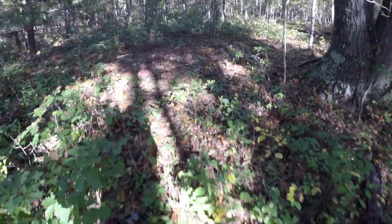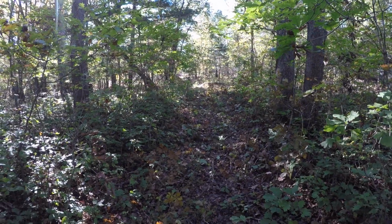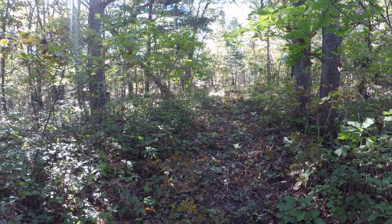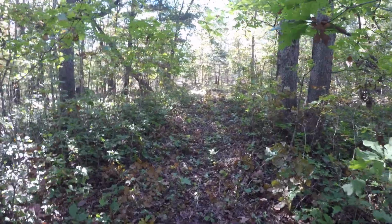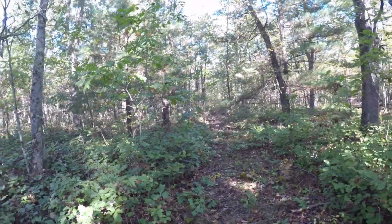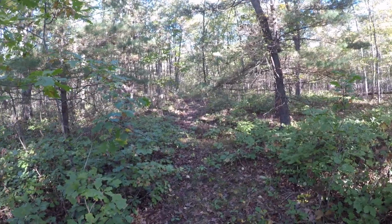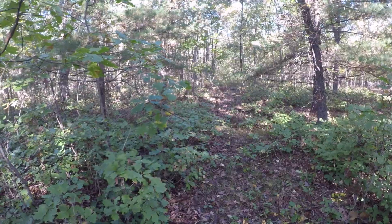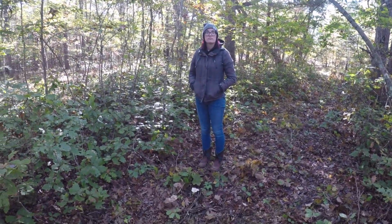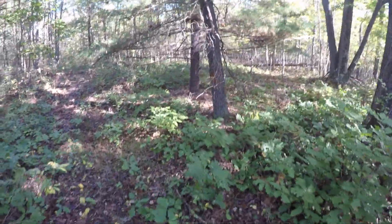Up here, my uncle was able to find the actual property pin. This here is looking south, where the road should come up here. I'll explain that here shortly. Kind of cut this back in a little bit. Up that way is not our property. Our property ends just about that tree right there in the center of the screen. Oh, there's a big X. How did that get there? I don't know. Maybe my uncle put that there. Who knows?